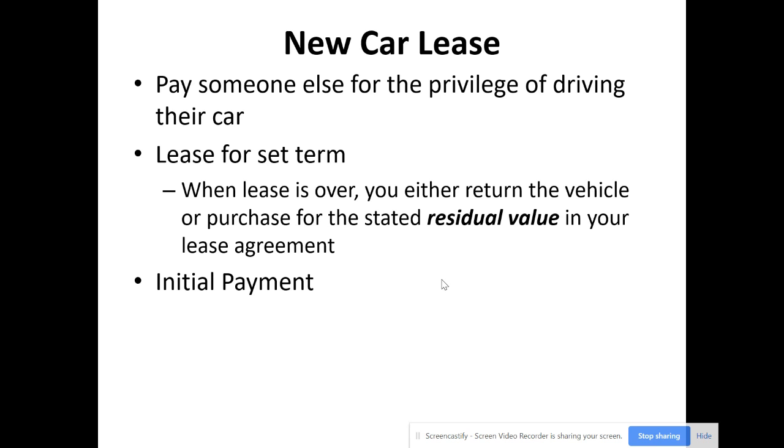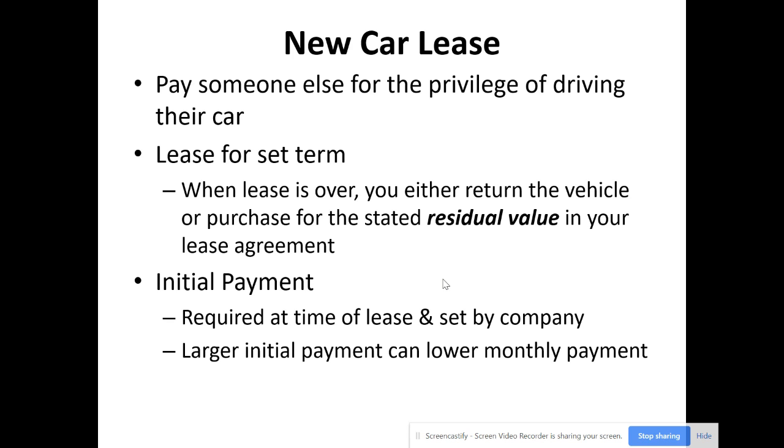You'll have to make an initial payment on it. They may require you to pay several months as an upfront cost, and you'll have to pay that before you drive the car off the lot. And whoever you're leasing the vehicle from is going to set whatever that amount is. Now, if you do an initial payment, like a large payment up front, you can actually lower your monthly lease payment because you're basically paying some of that lease up ahead of time in just a lump sum.